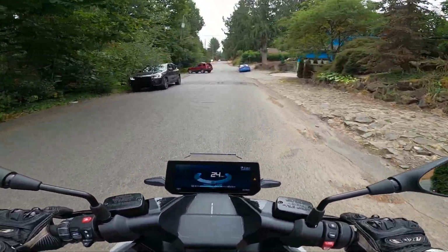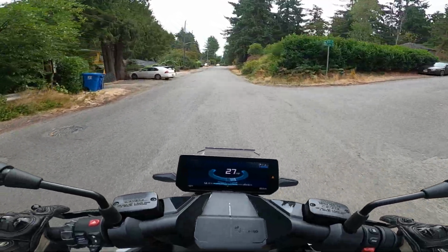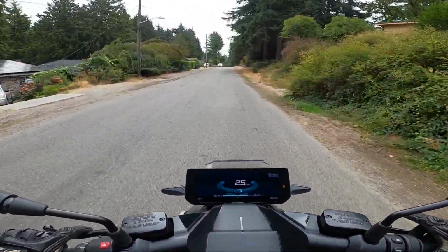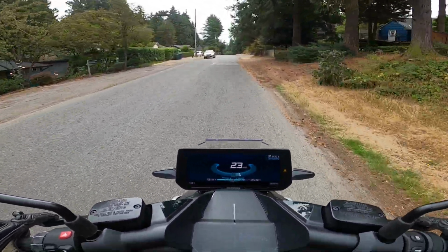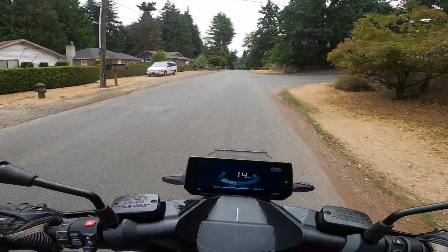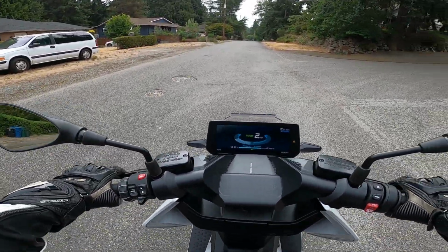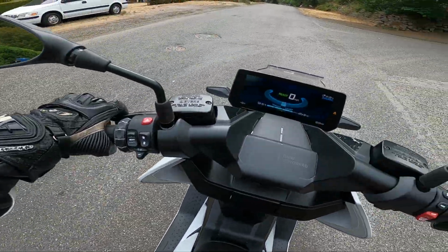Oh my god, this thing is zippy. Man, that wheelbase now comes to your rescue, because on any other motorcycle, if the acceleration is this fast, you're gonna wheelie all over the place. Let's do it again. Let's do it again. This is too fun. Okay, so 0, ready, go.